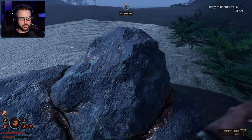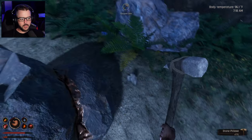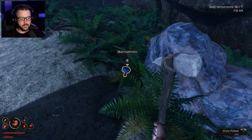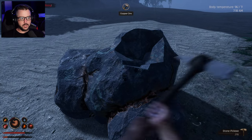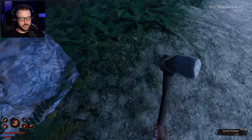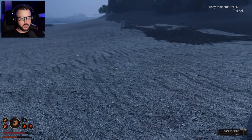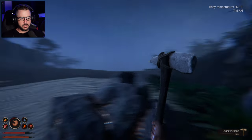Oh, it looks like there's multiple veins inside of this. Cool. I like that it just takes a little bit at a time. That's really nice. We'll get a few of these, because we are going to... I assume everything... What was that? Must have been a bird.